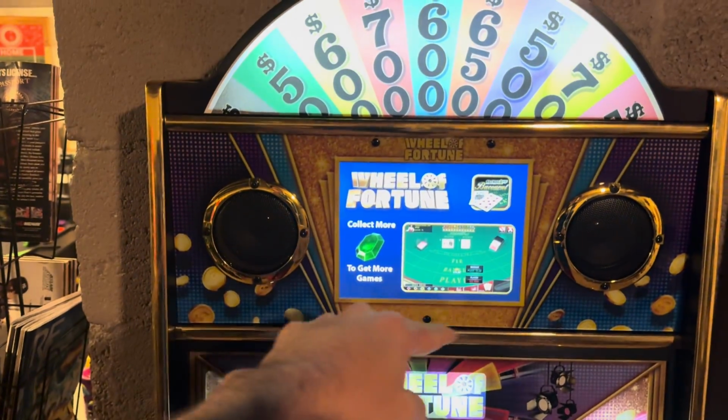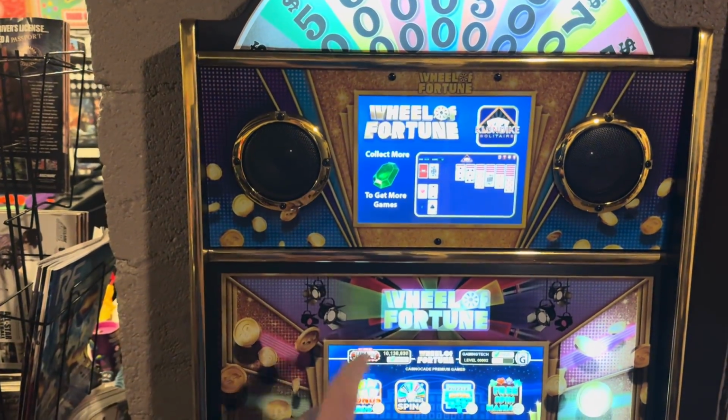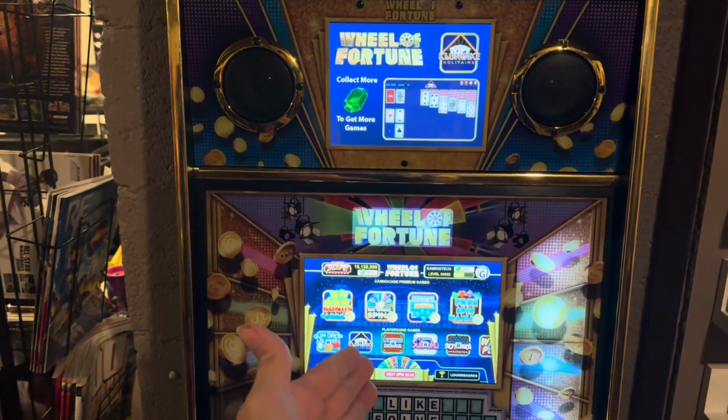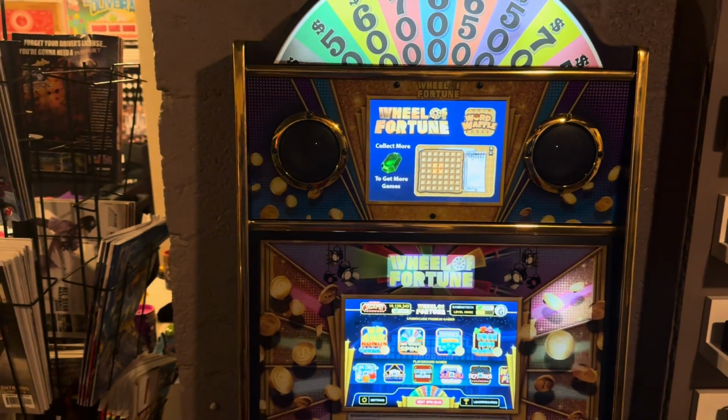Then we got the second screen right here, as you can tell, and we'll see that being used in some of the games, and I think that's really cool that they have a second screen up there, because that's how a lot of casino games usually are. They show you stuff at the bottom, and then when you hit jackpot or you're going for a bonus, it goes to the top. So I'll show that throughout the gameplay.